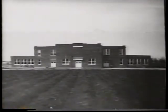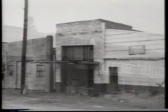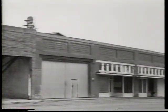By the close of the 50s, the demise of this proud little community was readily apparent. The school had been consolidated with Cooper, the county seat. The business section had almost ceased to exist. Many vacant buildings remained as mute testimony to its vanished glory.